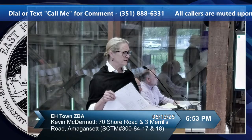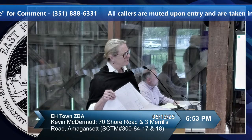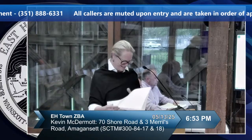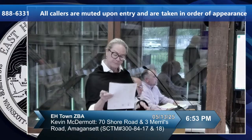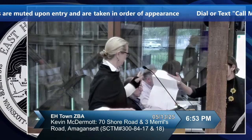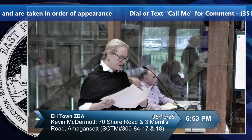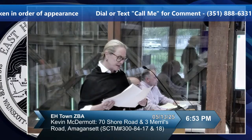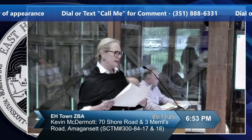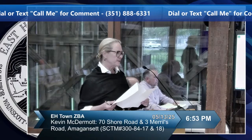What's the date of the one you're looking at? What survey are we looking at? I have the date of the survey as March 16th, 2024. You have the one before it. I have last revised April 15th, 2024. That's interesting. No, that's just a Building department typical lot layout. It's not part of this application.